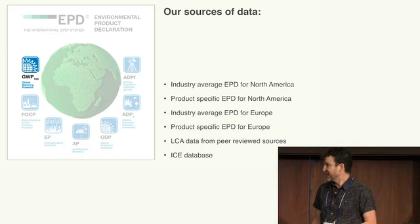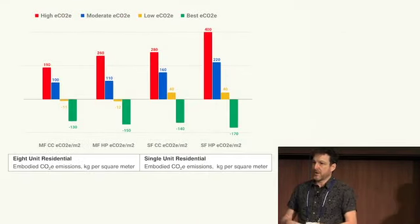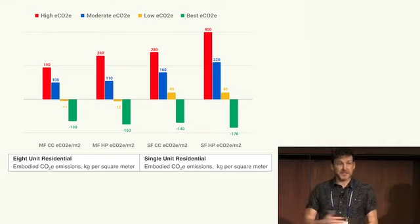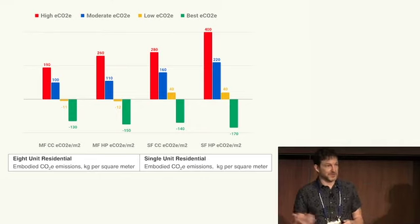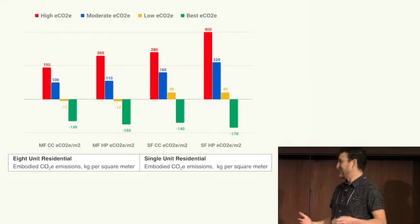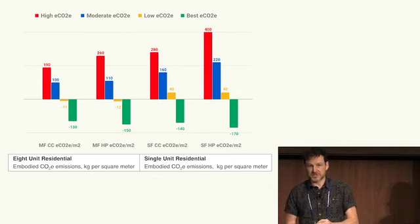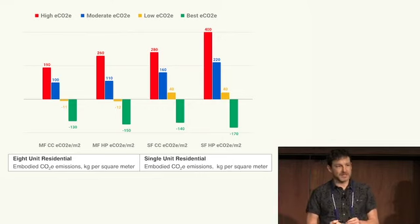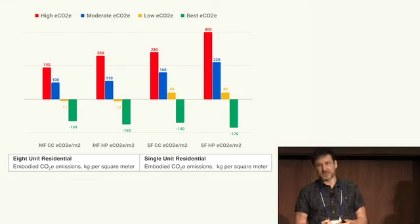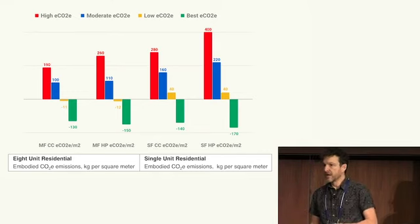And essentially, this is the result. So the modeling was done basically using every material that it's possible to use in North America, and that makes for a lot of different model types. What we're showing you here are basically 4 models. So the red bar is, we chose the materials that simply had the highest embodied carbon in every category.